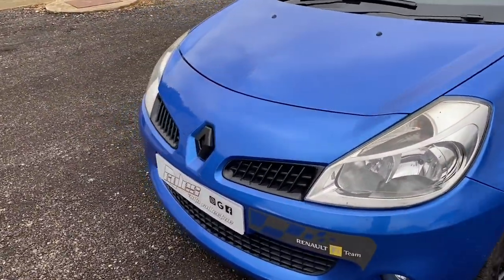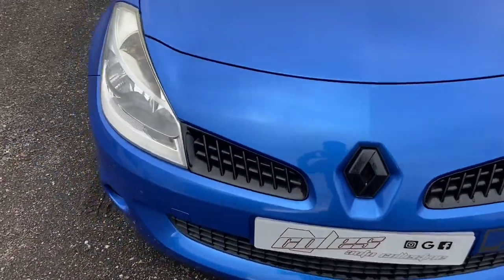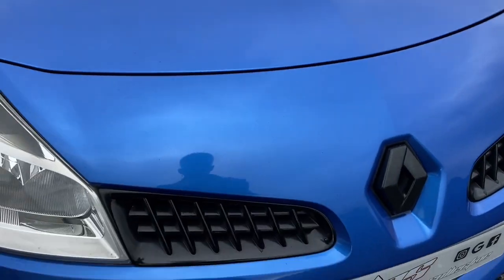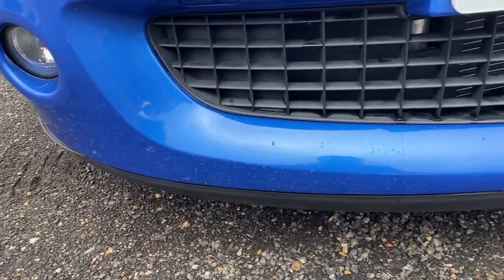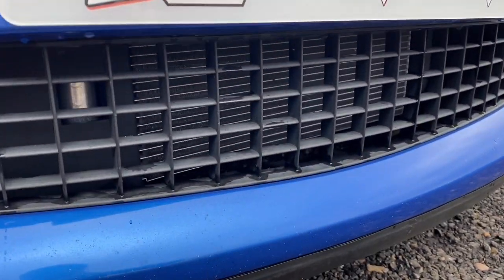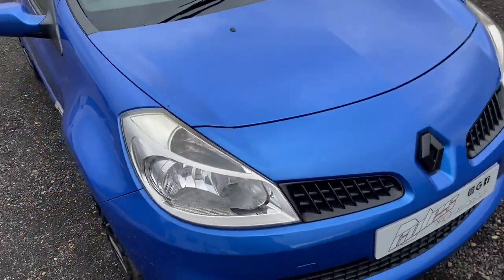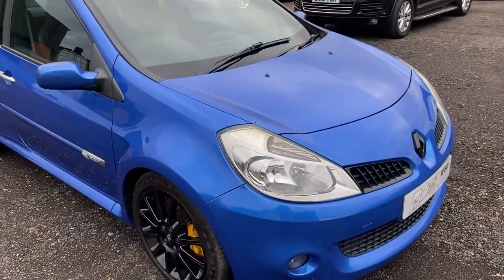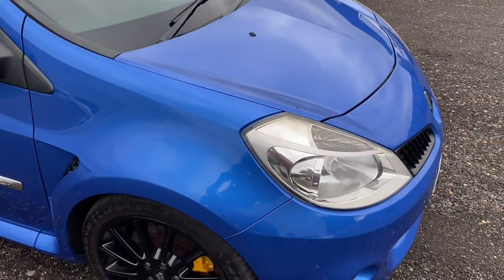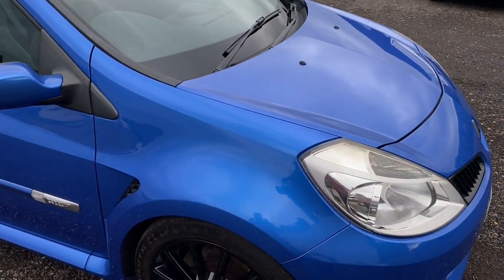Front bumper is actually pretty good for the mileage. These cars are often really stone chippy. But the upper part, there's a few chips of course, but it's not bad at all. It's in really great shape. Lower lip does have more chips, as is expected. And you can see through there a brand new condenser, which we had fitted. So we actually had a brand new condenser and a different aircon pump fitted to get the aircon working.